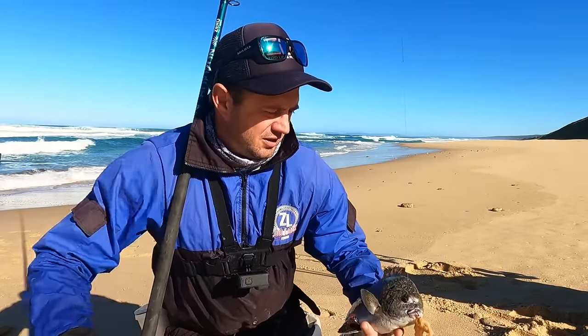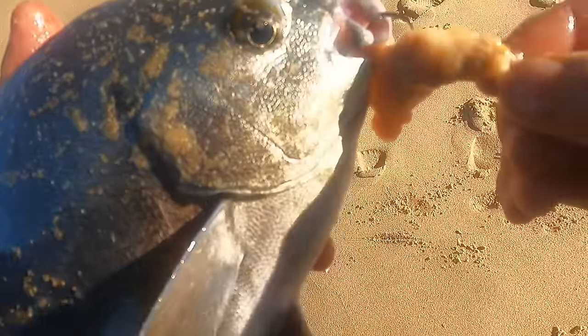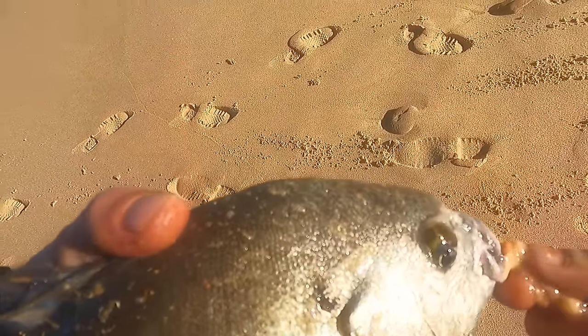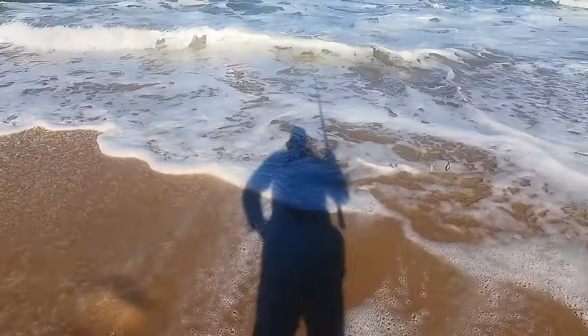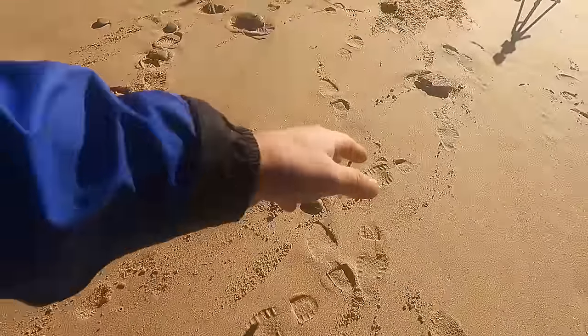Went back in the drink. Circle hook got him, just above the scissor in the upper jaw. There we go. Go, go, go, go. Yes. Love it when they go back, like speedsters.